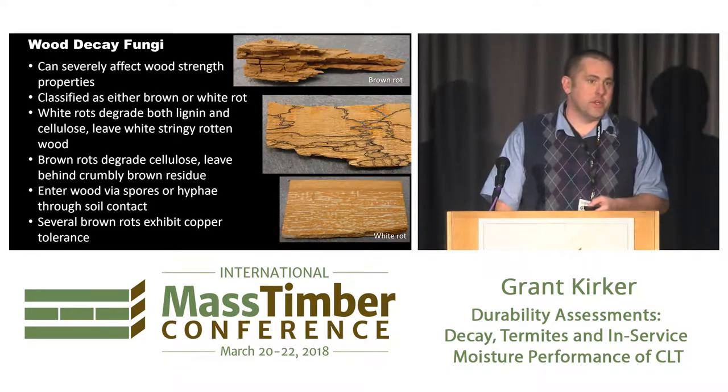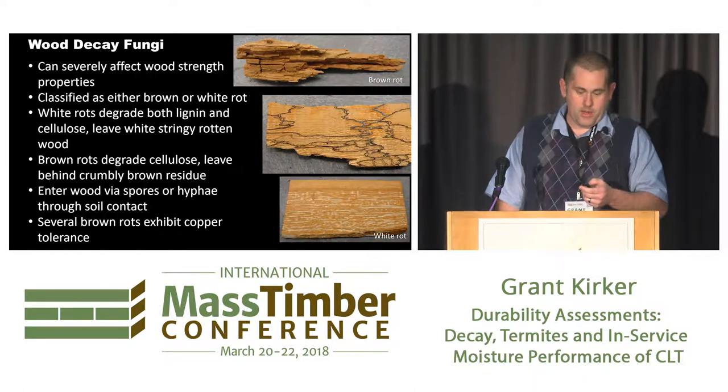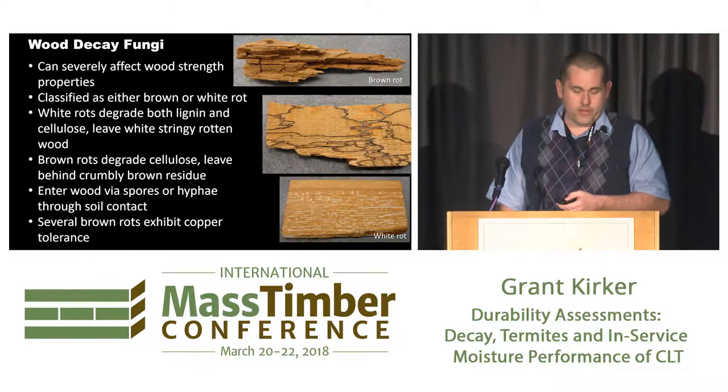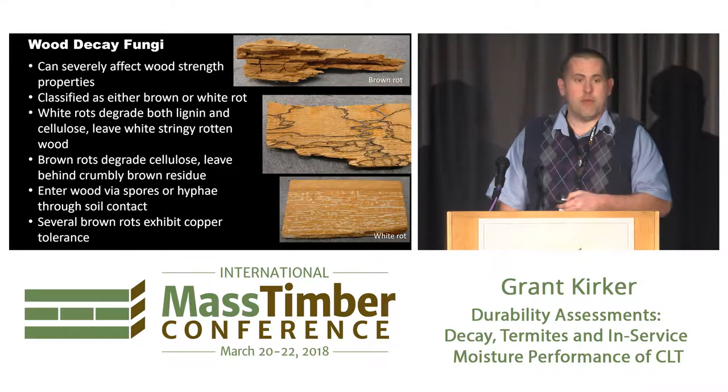These other two examples are just different types of white rot, which do the opposite. They break down the lignin and partially degrade the cellulose and leave behind the stringy pattern that you see here.